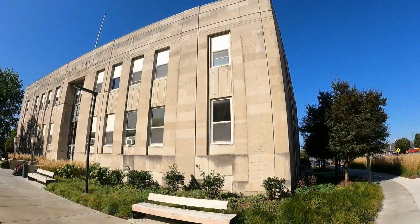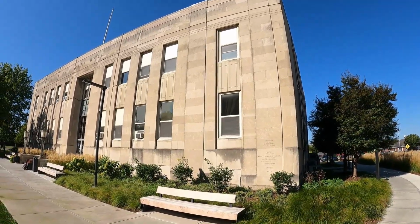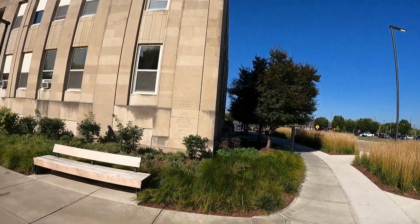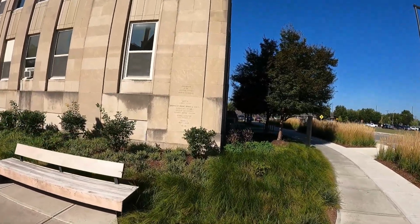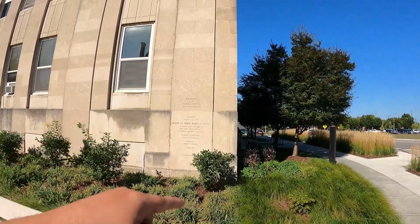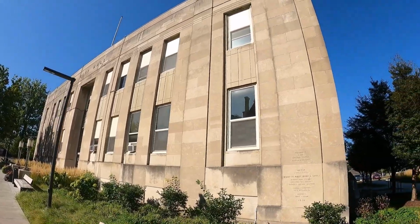And behind the courthouse is Terre Haute City Hall. It was built and dedicated in 1936, and I just happened to see it right there. Mayor at the time was Samuel F. Beecher. And the President of the United States, of course, was Franklin Delano Roosevelt. But I thought I'd show you this. It was kind of cool.